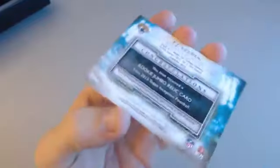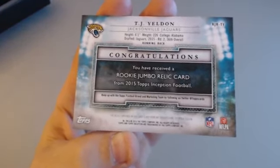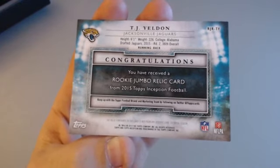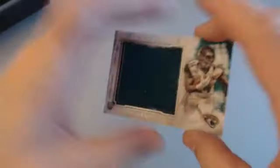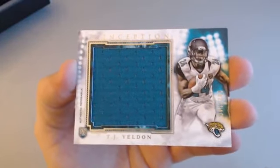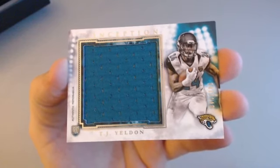And then we have a TJ Yeldon, another Jag. Ant's dad again. Honestly, I think he could play well, but not behind that offensive line. Number to 140, the Jumbo. The Bryce Petty's a Christmas card. It's red and green. Old Petty. Watch him be the quarterback that becomes good at them all.